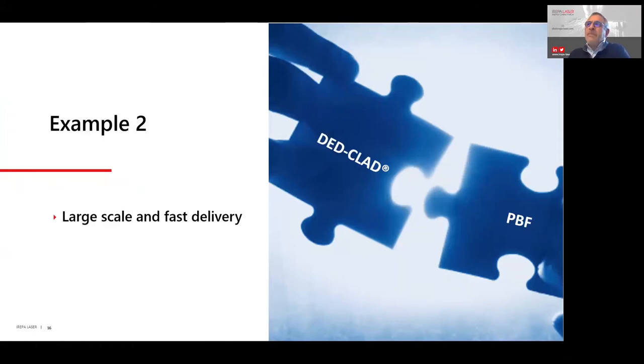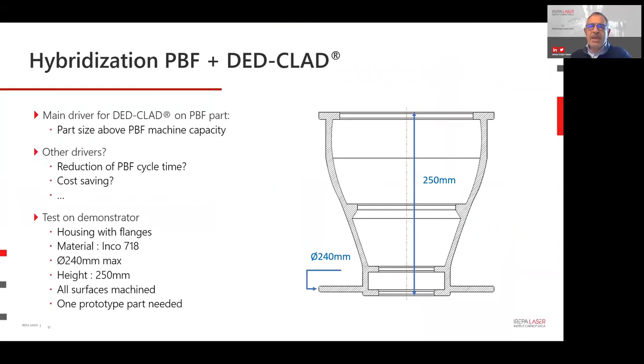So let me now present a second example. This second example deals with a study of a demo part, which will show the main criteria for the choice of a hybrid solution. The main driver for the choice of a hybrid DED-PBF solution seems to be the association of a complex and large scale part. But if the part is not so complex, is it interesting to couple the two AM processes? Are there other selection criteria? Can we reduce the cost, the lead time, and so on? This is what I would like to show you now.